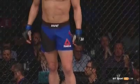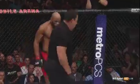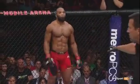I mean, it's easier said than done to try to ignore the leg. The problem is he can't really push off of it correctly. You see, even as he's standing here, he's putting his weight on his right leg. We obviously have no idea how compromised it is, but it's an issue. It's going to affect his punching power. It's going to affect his kicks for sure. And it's going to affect his ability to grapple.